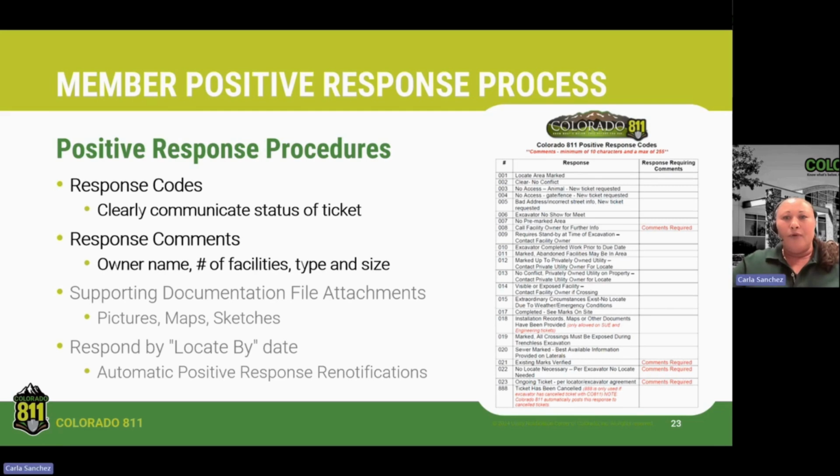Let's go over the first two bold bullet points, then come back to the bottom two. The first bullet is response codes. Colorado 811 currently has 22 response codes to choose from. The facility owner operator should use the response code that accurately reflects the status of the ticket. Some response codes are marked, private facilities or abandoned facilities may be in the area.